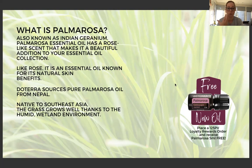Okay, again, good for skin, as is rose. And we source our Palmarosa from Nepal. So you're supporting really impoverished communities by getting this free oil.